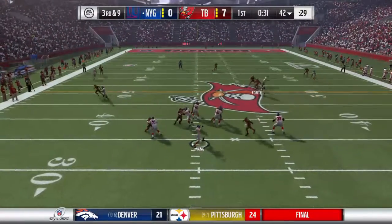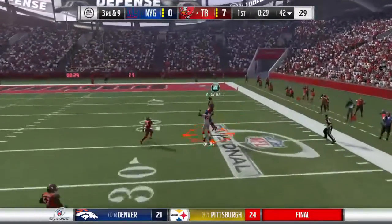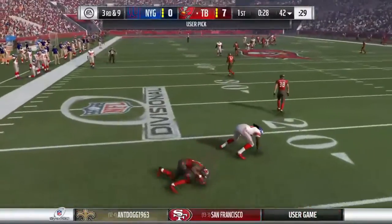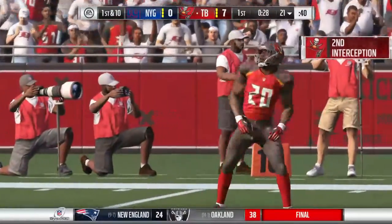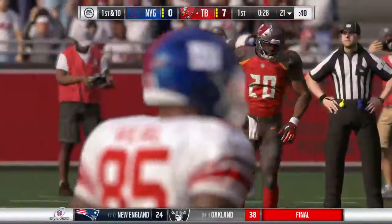Out of the gun now on third down. He's going to float this one deep right side. Now a clash of bodies here, and it's intercepted. A great read, and it's picked off. And his guys are going to take over at the 21-yard line.